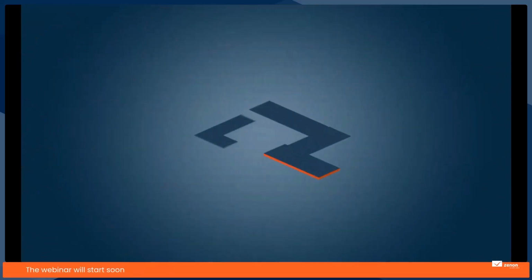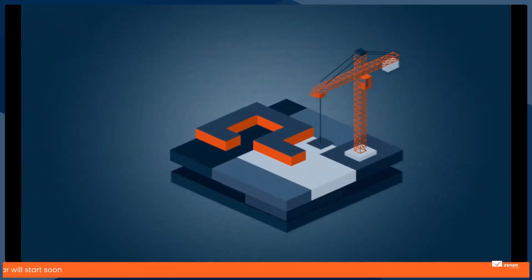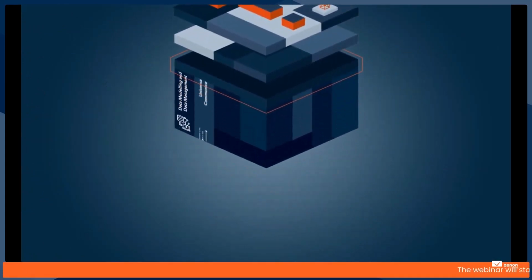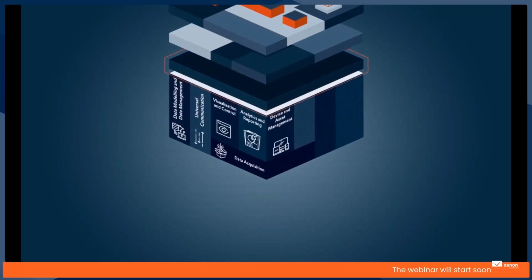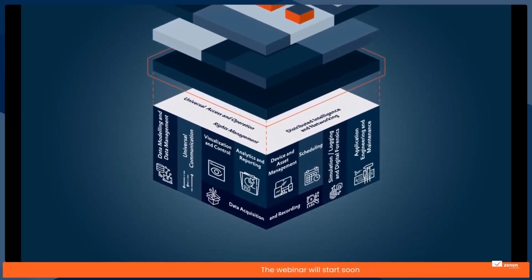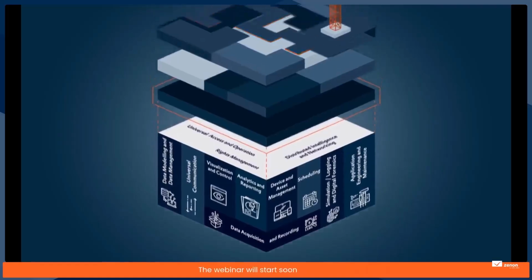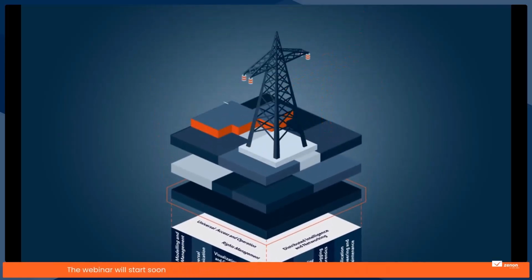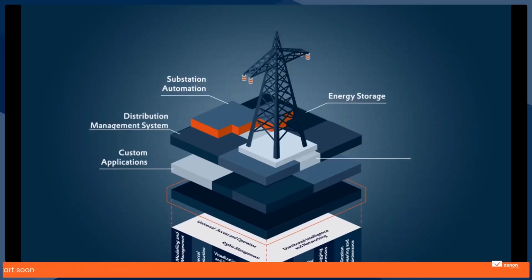How is the software platform structured? Xenon provides you with a strong foundation of complementary features. The software is fully scalable and provides the optimal combination of security and flexibility. You can build your various applications flexibly on this software platform. Fully automate substations, manage energy distribution, and monitor renewable energy generation.